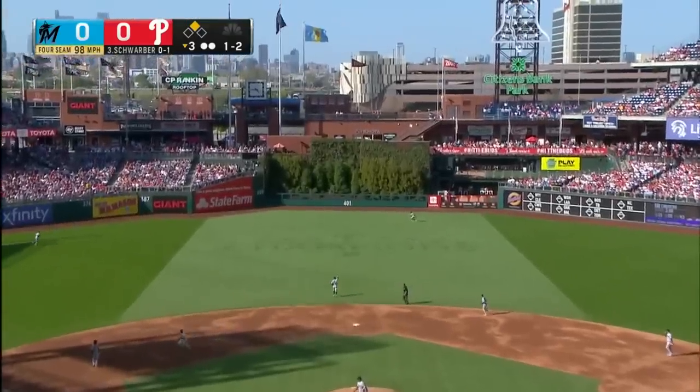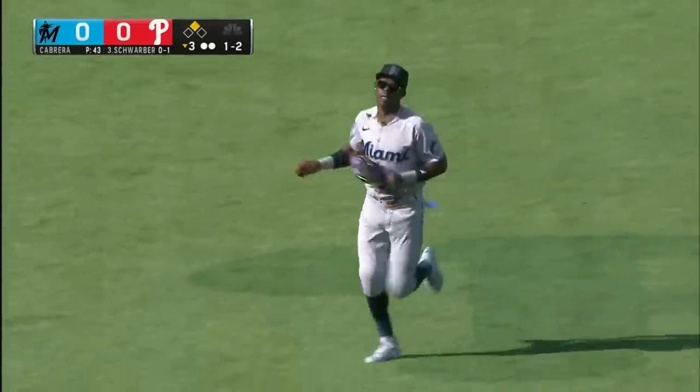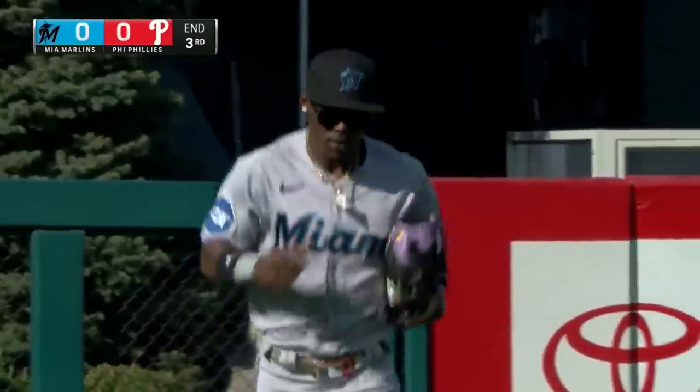Center field, Chisholm. He took a few steps back, but he's coming in under it. But he makes the catch. No runs, 1 hit, and 1 man left. Phillies are 0 for 4 with runners in scoring position.